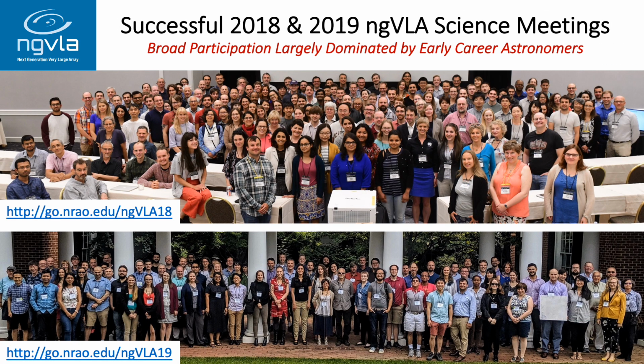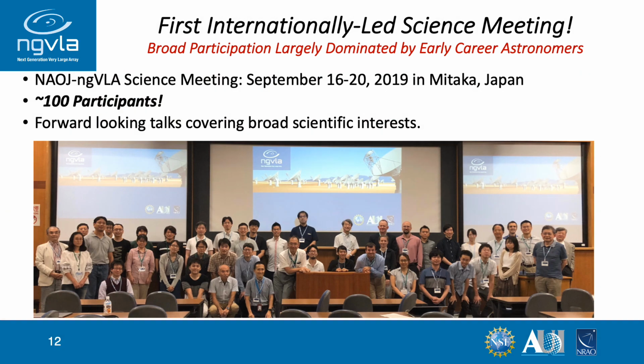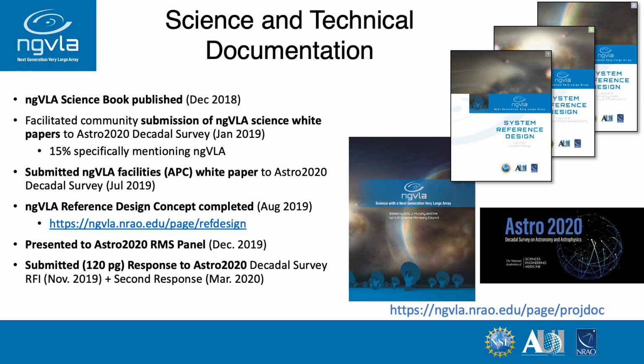Another point I really want to make is showing what our community looks like. These are pictures of 2 recent science meetings, one in 2018, one in 2019. And there are just a lot of young faces there. Roughly half of the folks at each of these have been early career astronomers, and a third students, which is incredibly impressive. Furthermore, we had our first internationally led science meeting at NAOJ last September, with roughly 100 participants. And again, maybe not surprisingly, the majority of folks there were early career, with a large number of students.